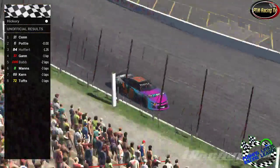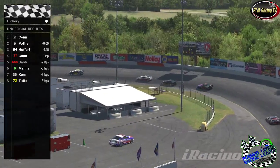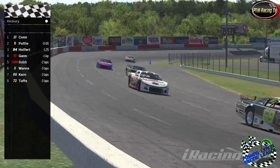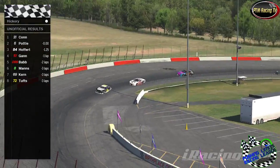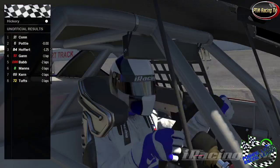Coming away, second place will be Chantel Throttle Pottle. Third goes to Matthew Hofford. Fourth, Eric Gant. Fifth will be Wally Babb. Sixth will go to Ron Manns. Nick Kern managing to pull away with seventh. Eighth goes to Jeffrey Tatus, rounding out your field.